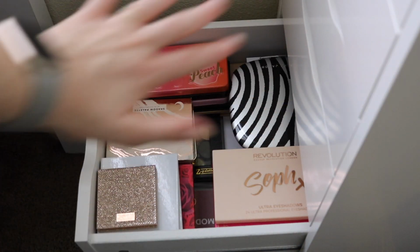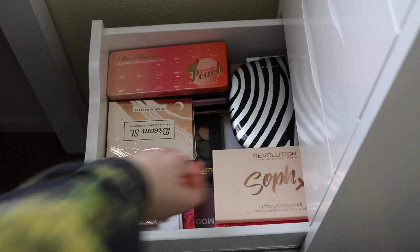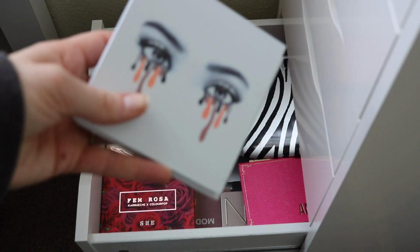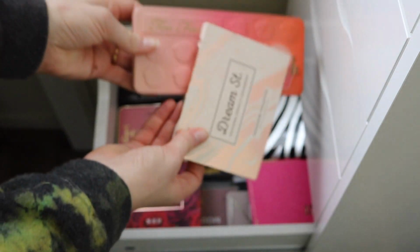Again, I can't go through all of this and still keep my sanity because there's so much, but I will show you the ones that are on top, and they're on top for a reason. We have the Makeup Revolution Soph palette. We have the Kylie Cosmetics Bronze palette. You guys know it's my favorite. Sweet Peach and the Dream Street palette.